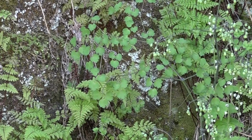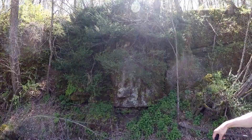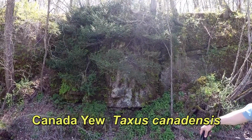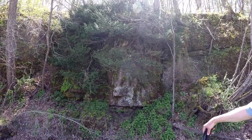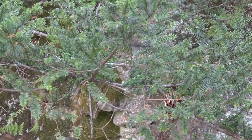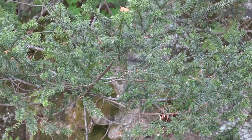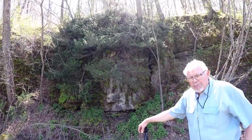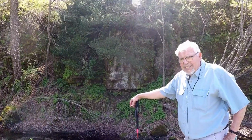That's the rue anemone. This nice draping evergreen here is native Canada yew, and it's one of those northern plants that you'll find here in Apple River Canyon, and it's left over from the Ice Age when this was a big refugium. You'll commonly see it growing on these north-facing slopes, and the deer just love to eat it. So in places that are protected like this, the Canada yew is going to be in very good shape. A refugium, that's where this area was protected from the glaciers, both the Illinois and Wisconsin glaciers.